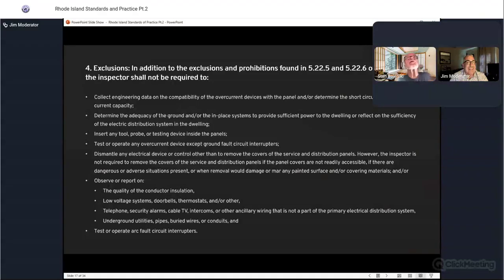You're up. So exclusions. In addition to the exclusions and prohibitions that we discussed, the inspector shall not be required to collect engineering data on the compatibility of overcurrent devices with the panel and or determine if short circuit interrupting current capability. Determine the adequacy of the ground and or the in-place systems to provide sufficient power to the dwelling or reflect on the sufficiency of the electrical distribution system in the dwelling.